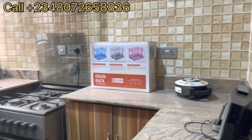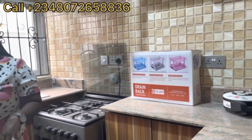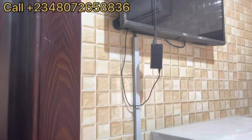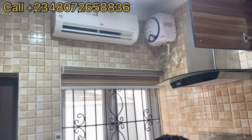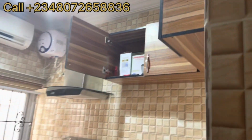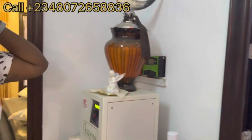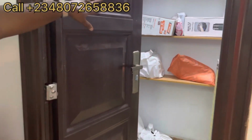We have a cooker, a gas extractor, a refrigerator, a sink and television. Everything that this place is supposed to have, we have it here. Stabilizer, everything, power, everything in this house, we have here. So let's see the pantry for the solar panels. This is the inverter. So see where you can store things.